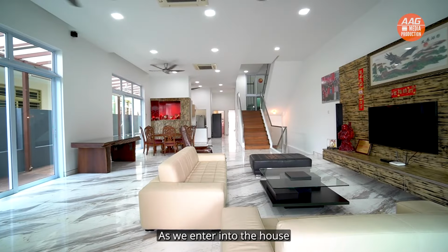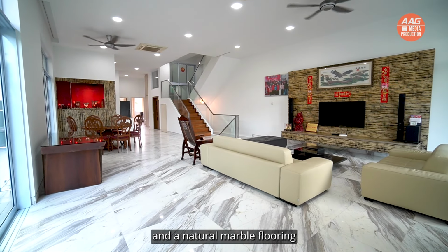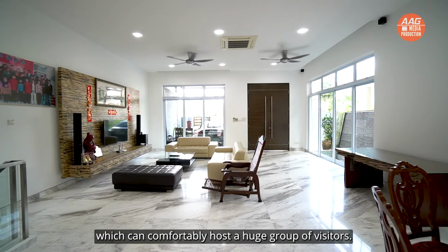As we enter the house, be greeted with a 4.5 meter ceiling height and natural marble flooring that adds to the majestic, luxurious feel. The spacious hallways can comfortably host a huge group of visitors.